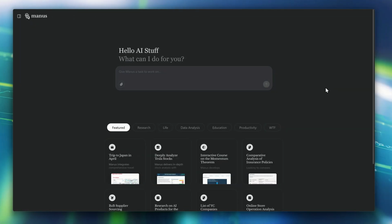Our first use case focuses on using Manus AI to create personalized learning paths, something incredibly valuable, whether you're a teacher, a content creator, or someone looking to master a new skill efficiently. Let's say we want to create a comprehensive learning path for someone who wants to master Python for data science. Instead of cobbling together random resources, Manus can create a structured, personalized journey in seconds.